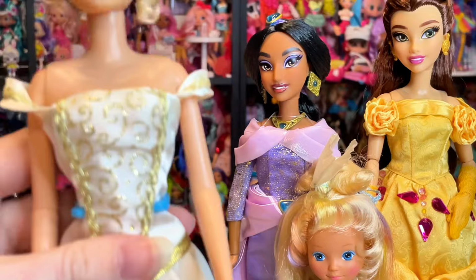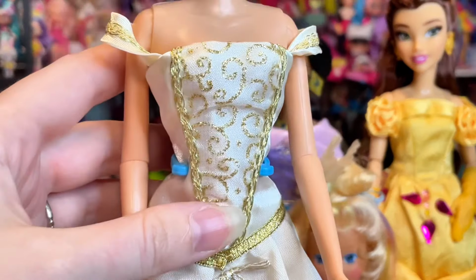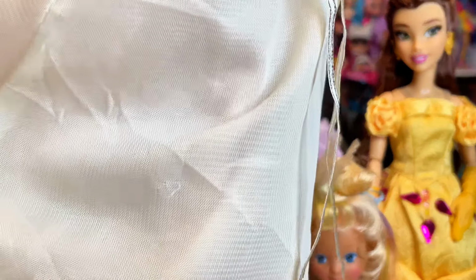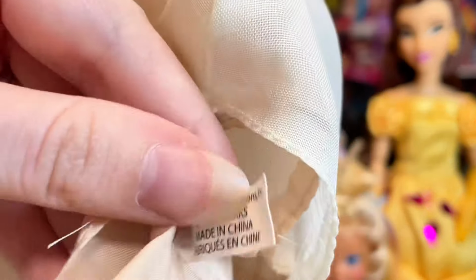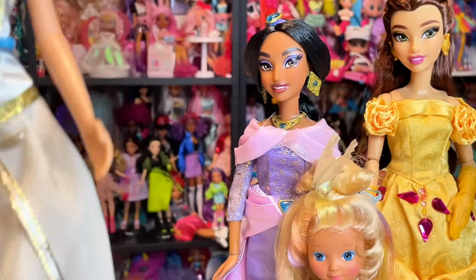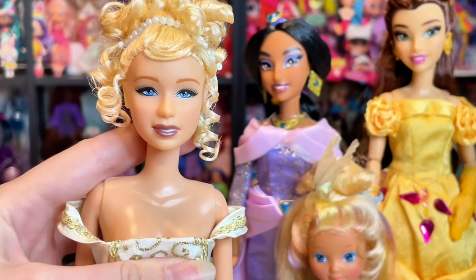The bodice is just kind of generic, but it's good quality. It's not bad. I specifically like this panel piece. It's very nice. And then this fabric is super, super nice. Ooh, there's Taylor Swift tags on the dresses. It's really cute. Look. Ta-da! Taylor Swift Productions, Inc., 2010. Yeah, so I think this would be second wave, because I think the first wave ones say 2009, but I might be wrong. So cute.